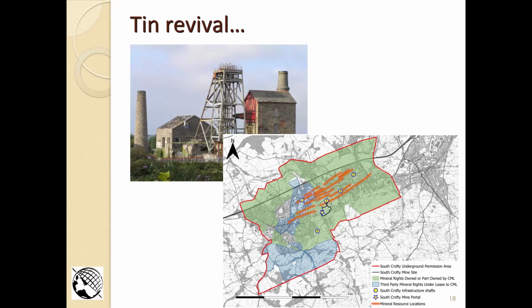The story of our mining industry is that everything was fine till about 1980, when tin prices collapsed. The UK government didn't intervene in the London tin market, and prices dropped to some ridiculous level, like £3,500 a ton. That's about $4,000 a ton. Well, it's now £20,000 a ton, $25,000 a ton. You know, what was uneconomic is now highly economic.